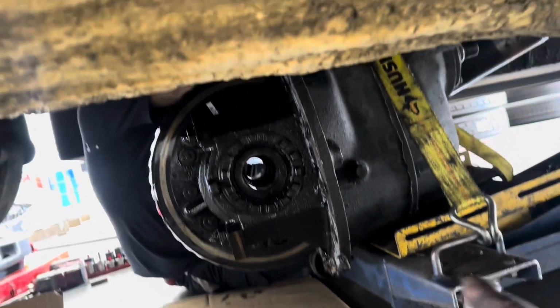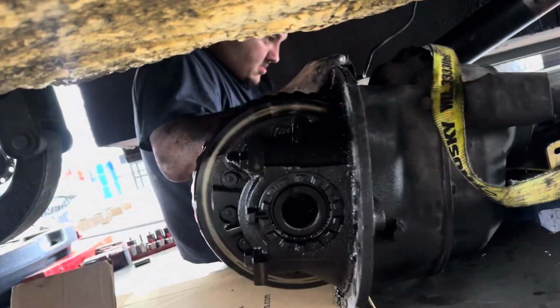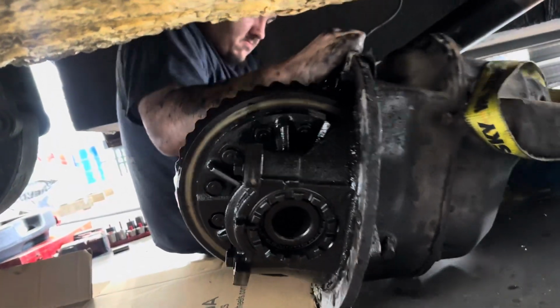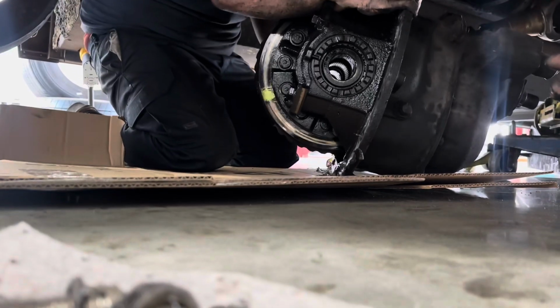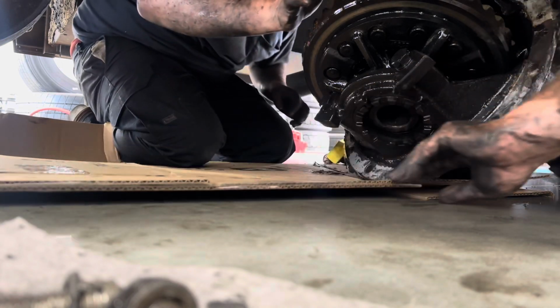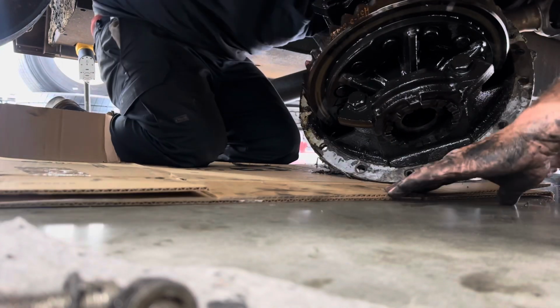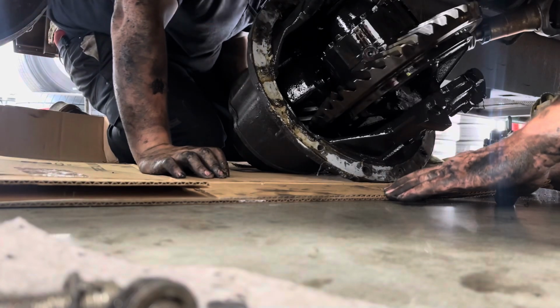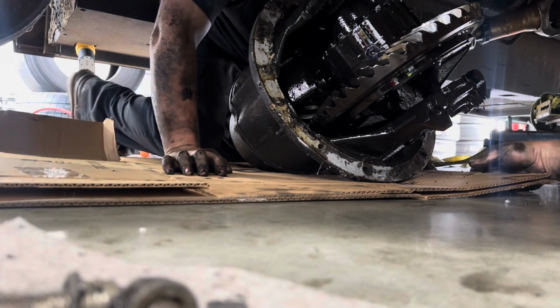Alright, so we got our cardboard in place. We're getting ready to loosen up the strap and let the differential basically fall onto the cardboard. Kind of like that. Not as smooth as we wanted it to be, but if we can get it all the way onto the cardboard. I'm just trying to also not scratch it on the floor too. Dragging the cardboard ain't gonna be so easy.